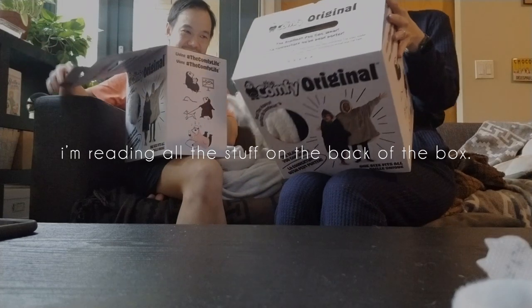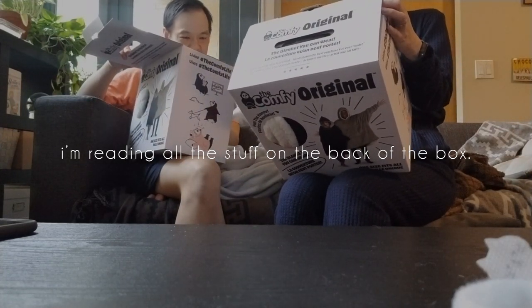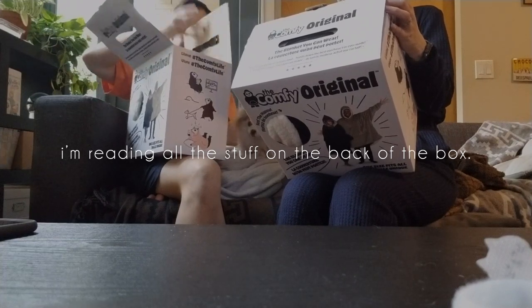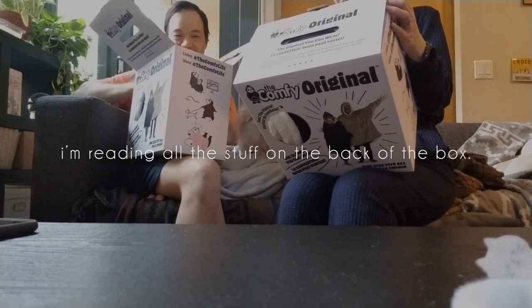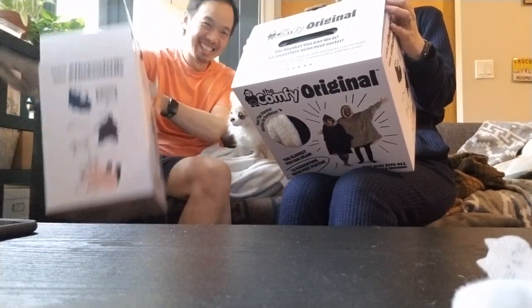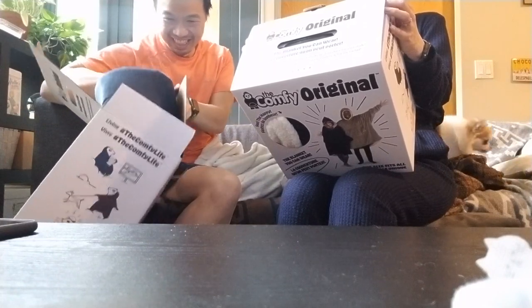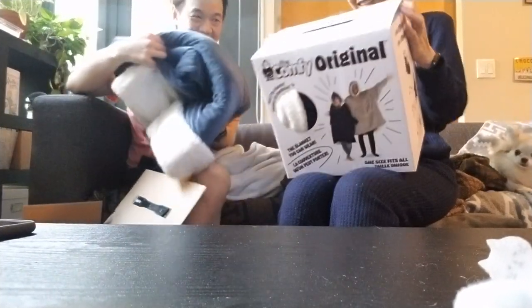Pays for itself. It's so warm. I'm saving money on my heating bill. Who doesn't want to wear a blanket all the time? Everyone loves it. Kid friendly, pet friendly, washes well. It's perfect. From LOL to OMG. The best thing I've ever bought. Put up the hood and take a nap. Hide your snacks in the giant pocket.